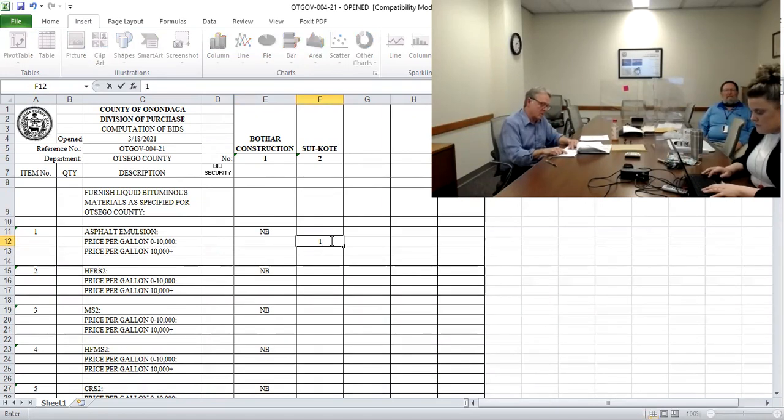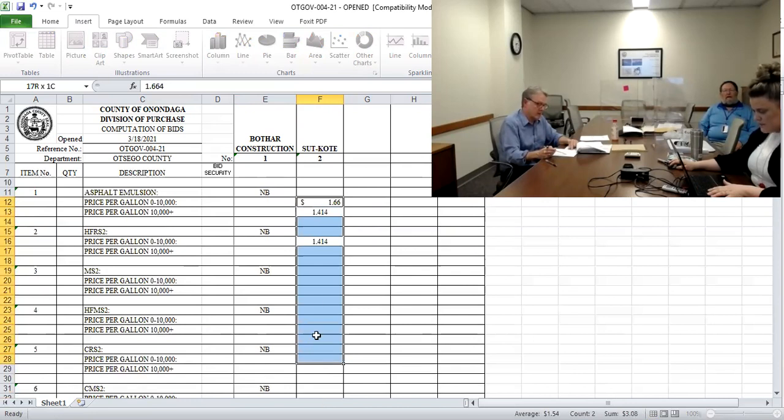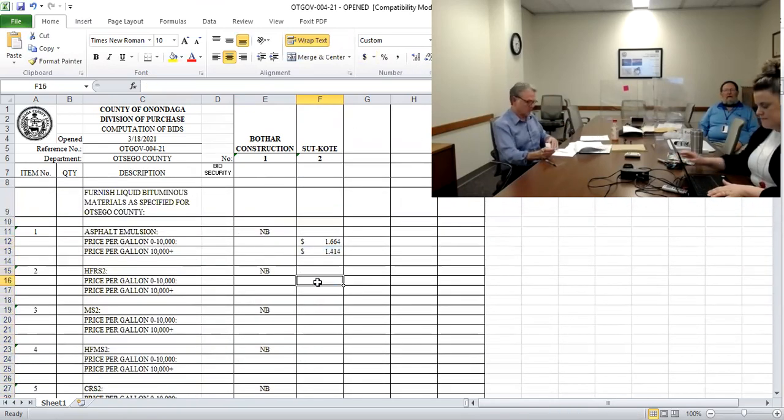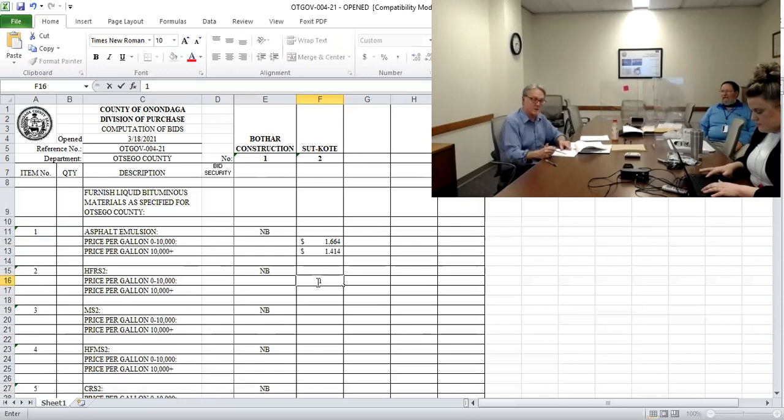$1.664 and 1.414. The next item is 1.9. Hold on a second. The next item is 1.965, 1.715, 2.025, 1.775.